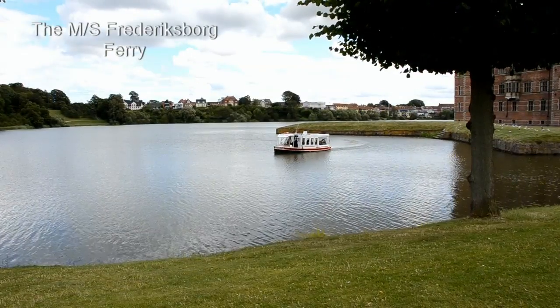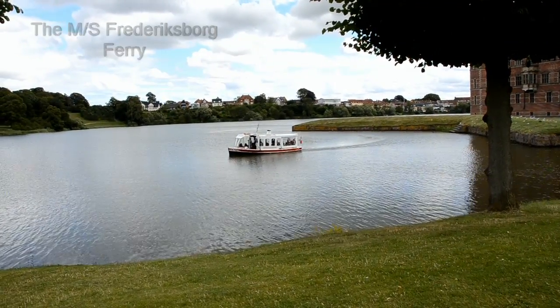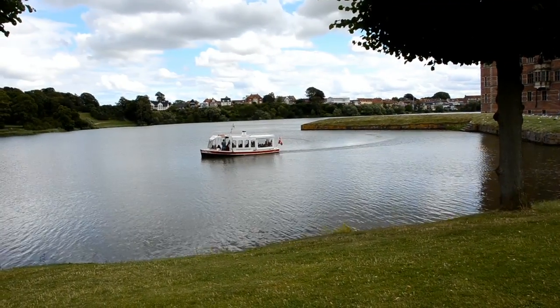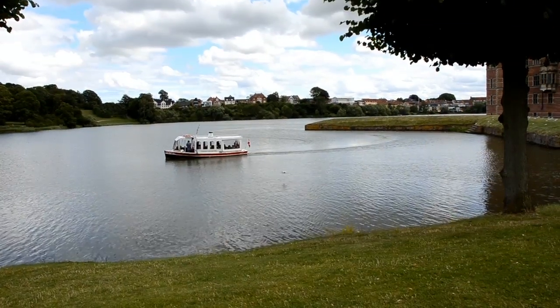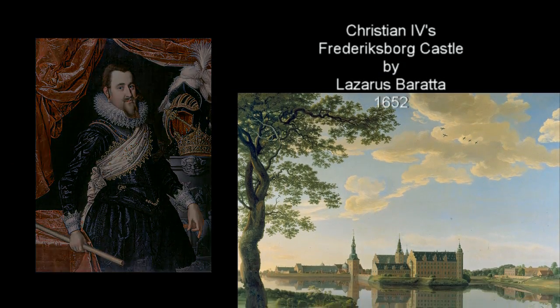This ferry sails Denmark's most beautiful nautical mile on the Castle Lake around the splendid Frederiksborg Castle. Christian IV's Frederiksborg Castle by Lazarus Barata, 1652.